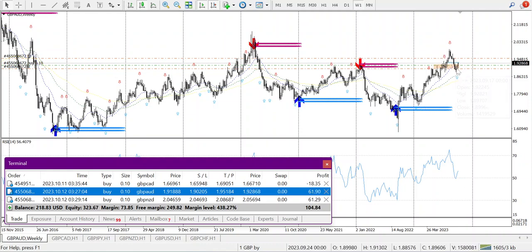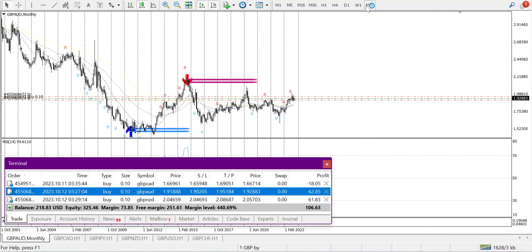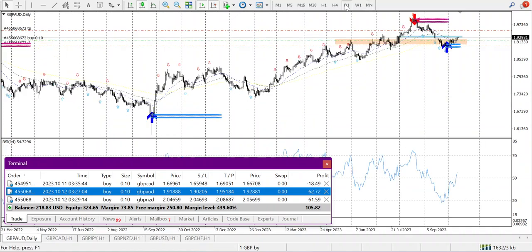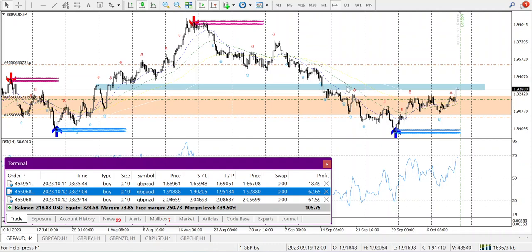And at the 21 EMA, it is trying to go up. So weekly is saying uptrend, daily is also saying uptrend. We took the trade at daily. And if I say monthly, in monthly, so our basis of entry is daily. In hour one, I can't see any top support here. In hour four, I can see it's a ranging area.